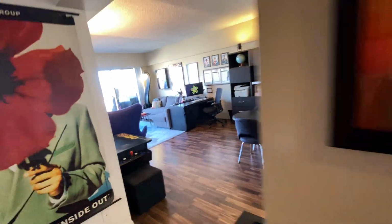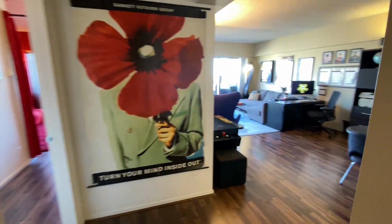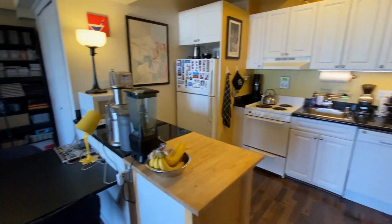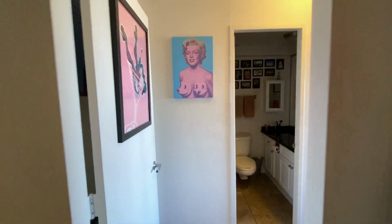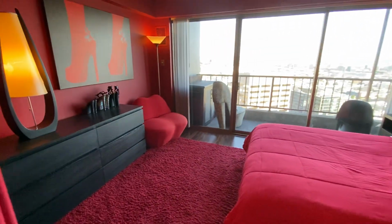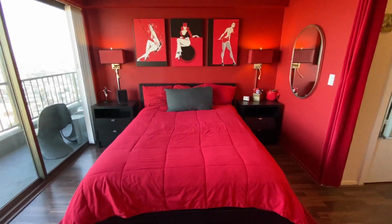So when you enter the apartment, this is the vibe. You come down the hallway, this way to enter, and there's the kitchen. There's the living room. And if you go this way, we enter the inner sanctum. It is the bedroom, and it is an all red bedroom. I painted everything red and black. And there we are.